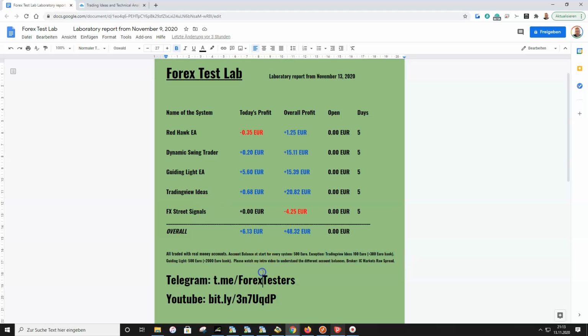What I like so far is really what I hoped, that the systems together help each other. You can see, if I followed the week, I post every day the laboratory report, what was going on with the systems, and you could see on some days the one system is very good and the other one is very weak, and the systems together help each other. And this is what I want to show with this Forex Test Lab. And I hope it will prove us this.